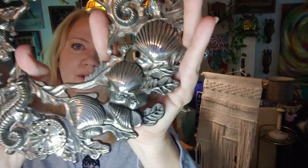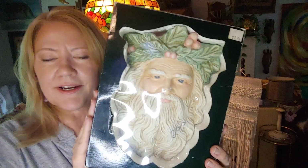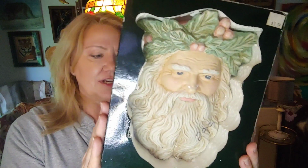So I'm definitely going to put that in the booth now. I'm not going to wait on it. I'm debating on how to stage this in the booth, and maybe you can give me a suggestion. What do you think? This is a porcelain Santa face.